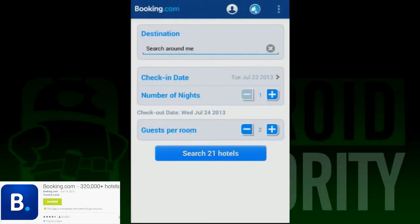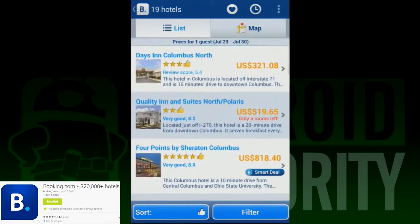Number 2 on our list is the app for Booking.com. This fairly decent and solid app helps you find and book hotels. Like Kayak, it's one of the few on this list that lets you book your hotel room from within the app. It has a large selection of hotels at competitive rates.